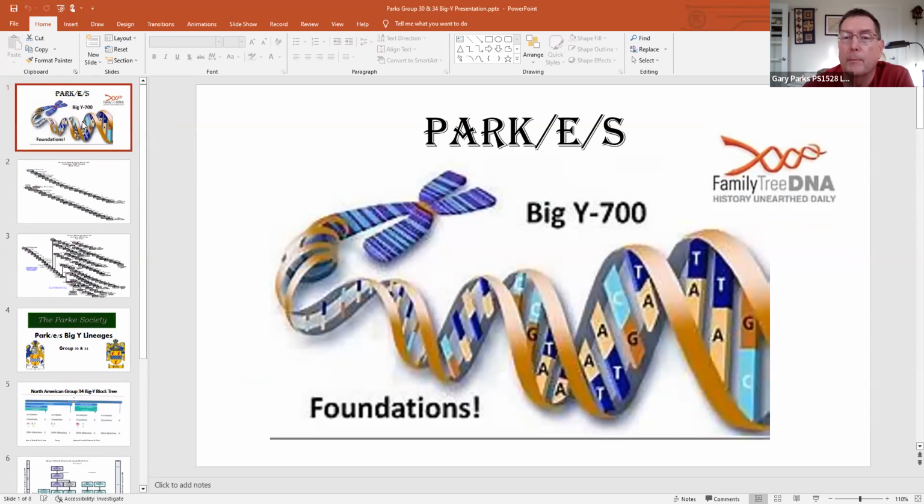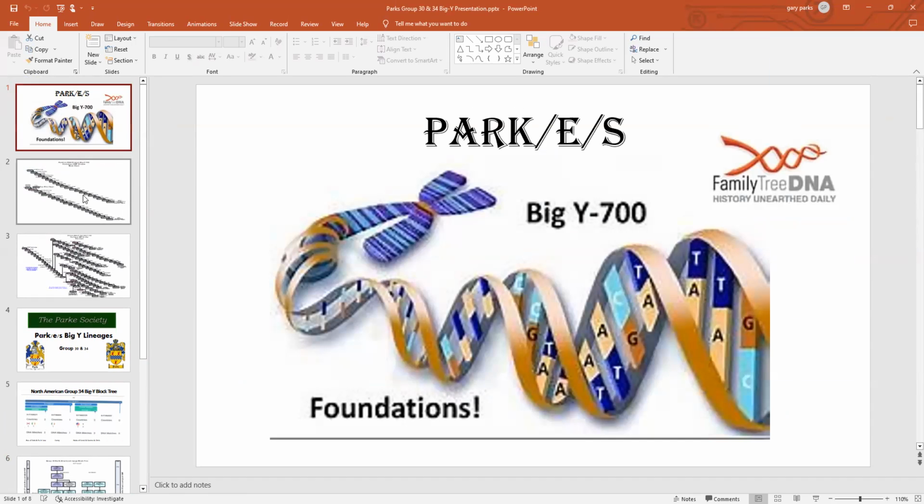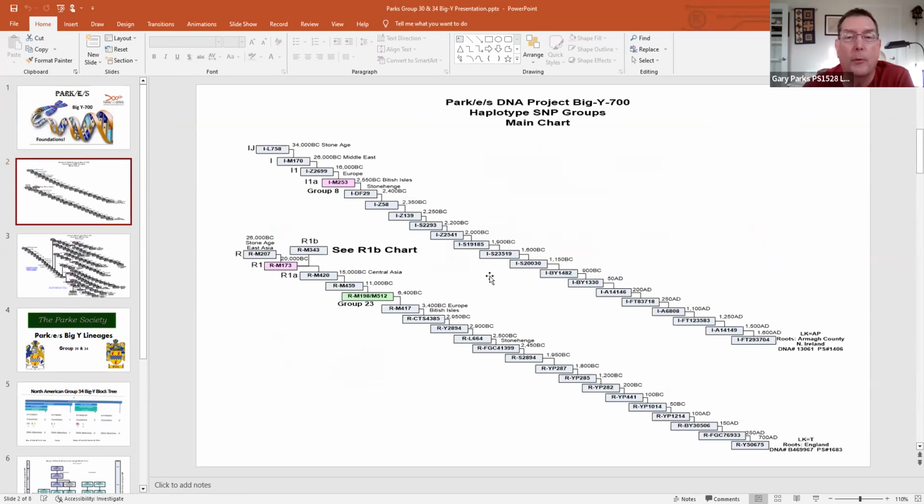So, Parke's Big Y 700 foundations. These are the building blocks, the foundations of the Parke project. What I did is I went through all of the members of the Parke project and identified those people that had Big Y 700 testing. There was only about 1 or 2 per group, and only a little more than half of our groups had Big Y testing. So we're really in our infancy here.